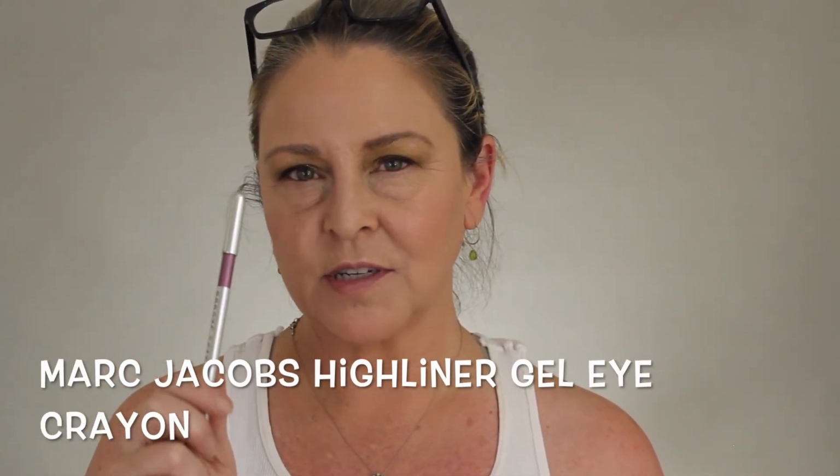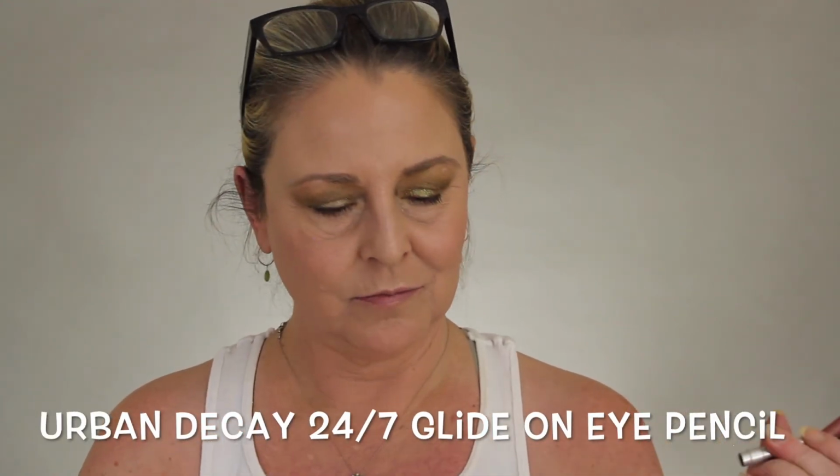I find the Marc Jacobs to be creamier in its application than the Urban Decay, but it's hard to sharpen. It comes with a little sharpener, which fell out. Not that it matters, because I can't figure out how to use it anyway. You're supposed to put it on over the tip and twist it, and the tip breaks off, whereas this is pencil in wood or something. It's something you use a real sharpener for. Those are really nice.